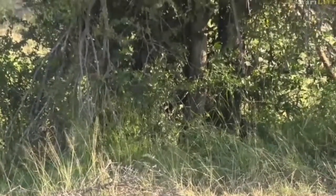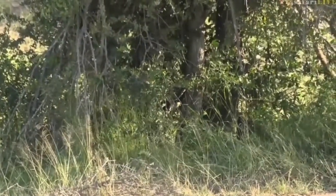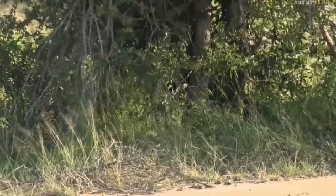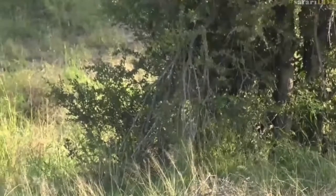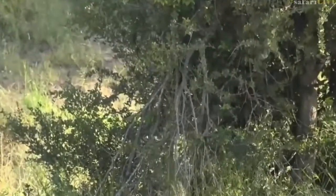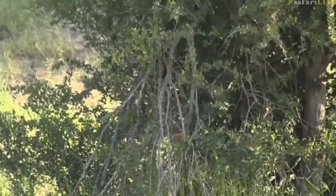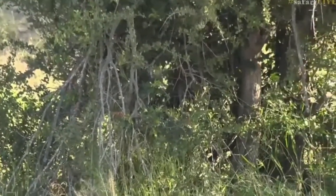Now I'm a little bit nervous to move to try and reposition because I don't want us to lose signal. We're in a very, very bad signal spot. There she jumped up again. You can just see her tail swishing from side to side. And as you can see, leopards are very, very good at climbing trees. They are the best climbers out of the cats in Africa. There she goes. She's going up.